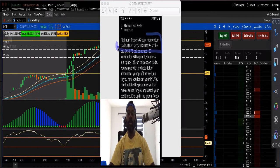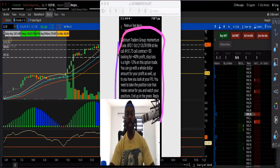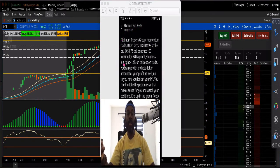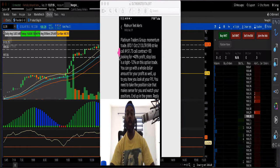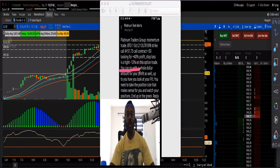I bought the October 1st, 21 DLTR 98 strike calls. I paid approximately $1.73. That was my limit order for this call, and I bought 30 contracts. Well, this is the exact template that I send out to my Platinum Trader members. Now, obviously, I have bigger accounts, so this is a guideline for my members to follow to be able to enter and exit their trades. And as you can see here, I'm looking for plus 40% profit, and I got a tight 12% stop loss on this particular option trade.